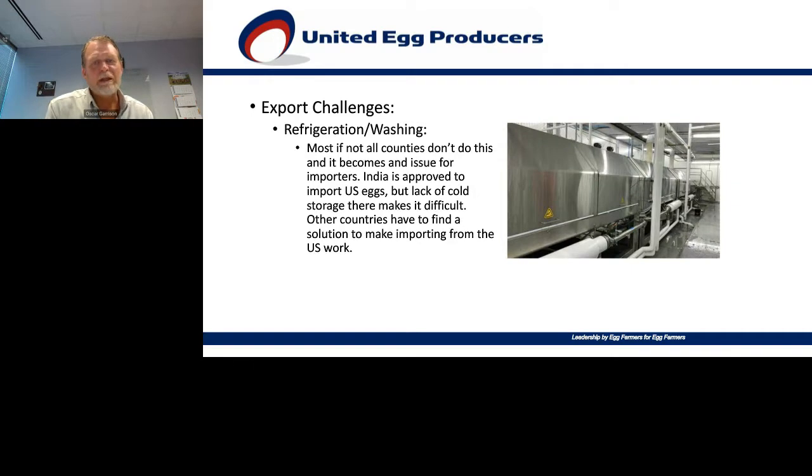One of the most common things we see, and Jeff and I work on this a good bit, is refrigeration and washing. Most, if not all, countries don't do this, and it becomes an issue for importers. On the refrigeration side, India is approved to import U.S. eggs, but a lack of cold storage there makes it very difficult. In other countries that don't wash their eggs, they want our eggs to not be washed as well, but in order for those to be certified by USDA through their resident grading program there and grade shielded, they have to be washed and graded through that process.